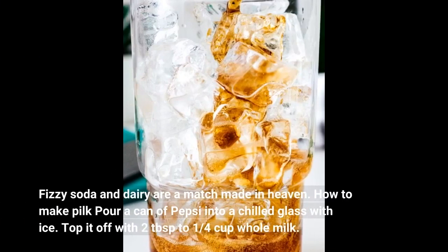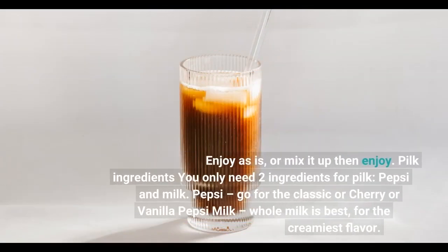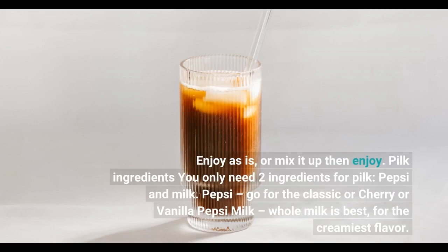How to make Pilk? Pour a can of Pepsi into a chilled glass with ice. Top it off with 2 tablespoons to 1/4 cup whole milk. Enjoy as is, or mix it up then enjoy. Pilk ingredients: you only need 2 ingredients for Pilk, Pepsi and milk. Pepsi, go for the classic or cherry or vanilla Pepsi. Milk, whole milk is best for the creamiest flavor.